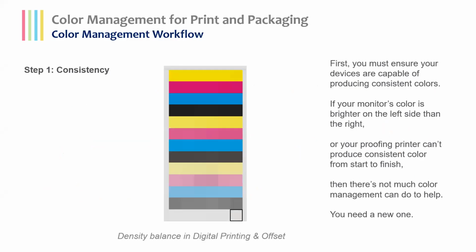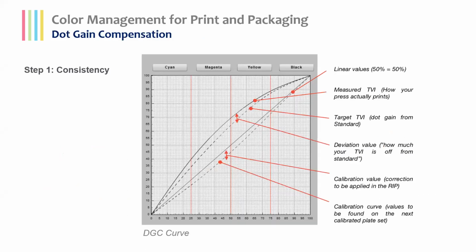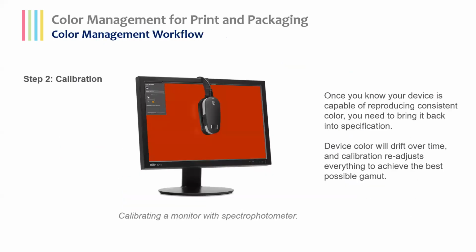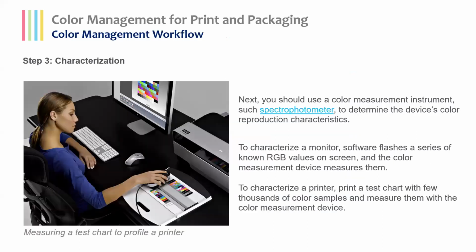So this is, again, I am explaining the color management process. First thing, you have to do your balances, density balance. So consistency is number one. Number two, you have to adjust your dot gains by using the linearization curves. Then in the modern process, the same solid densities can be done in the same manner. You can print and scan it and set the densities. Then calibration of your monitor is important. Then you do your characterization, that is called the ICC profiles. I already explained how it is done. So this is the workflow.